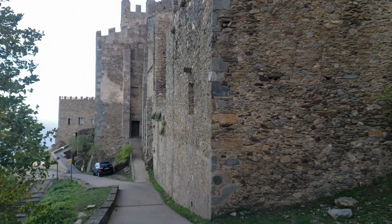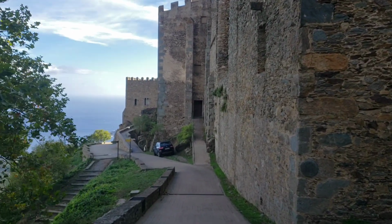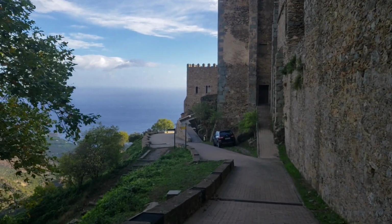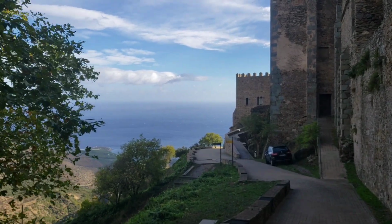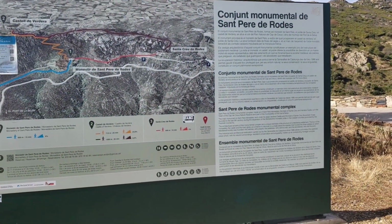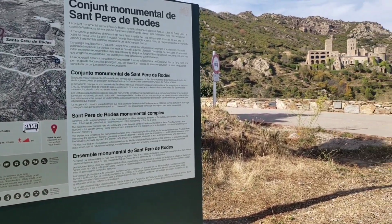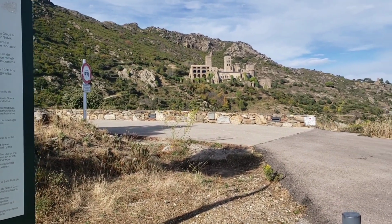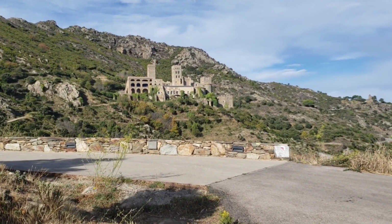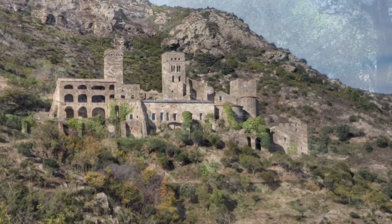This is a huge monastic complex. And what a view they got from here. That's fabulous. An explanation of the monastery of Sant Pere, the roads up there on the hillside, but it's all abandoned. It's big. There's another castle.